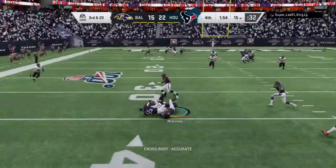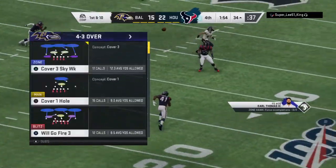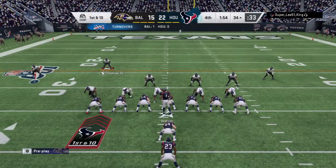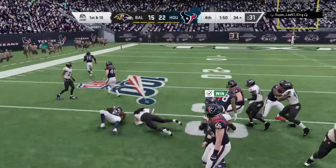And a crusher there as it's intercepted. Bernardrick McKinney, the linebacker, picks it. Well, this is a defense that can confuse even the best of quarterbacks with their zone schemes. And here you've got a linebacker that's going to stay at home and just sit down in that zone. And this one basically comes right to him.